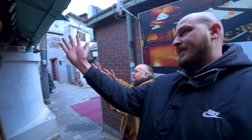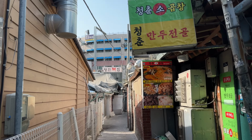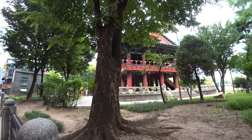Yeah, you can see this is a hanok. Look at this hanok with a little English on it. And even Japanese. Yeah, even Japanese. These alleyways are just great to find. Oh, Boshingak means the local Bell Pavilion here is named after that.